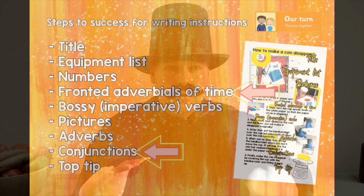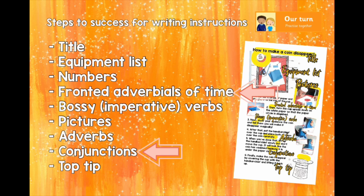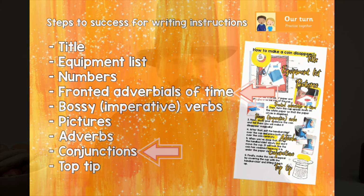Now, the best thing about being the best magician in the world is that you can do magic anywhere, anytime, even when I'm just having my breakfast and I'm going to make this piece of toast disappear. Why don't you look at the steps to success from yesterday, and by the time you're back, this toast will be magically gone. Yesterday, we added bossy verbs and adverbs to our plans, and today we're going to add some fronted adverbials of time and conjunctions before we start writing our instructions. Now, shall we see if that toast has magically vanished? Ta-da! The toast has gone.